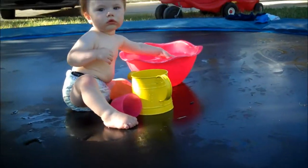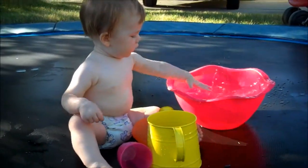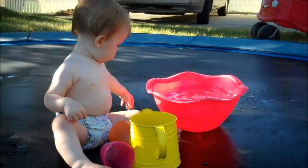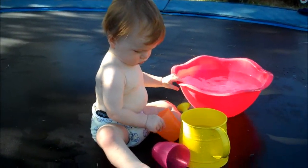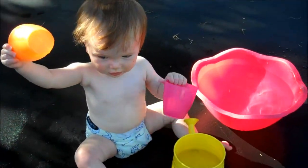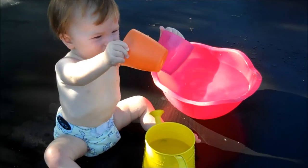This cuteness just can't be contained. It's so adorable. Cloth diaper baby. You are so cute. Is this fun? He loves playing with the water. Water baby. Hi, Dad.